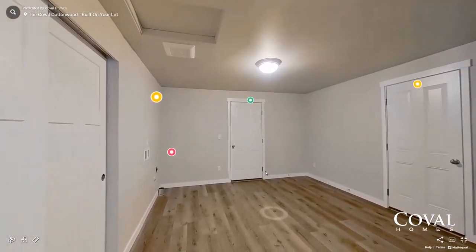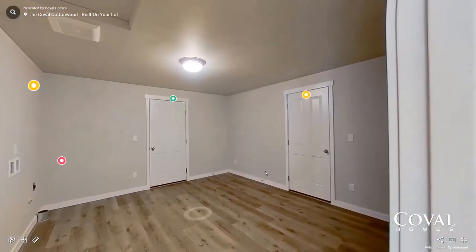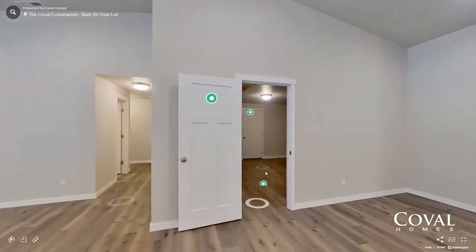Here's the mudroom / laundry room. Take a look at the layout. You'll see that this was customized. Normally it's not this large, but those doors, both of those doors actually go to the garage. So normally we have one, we added a second door, huge 4-bay garage back there.